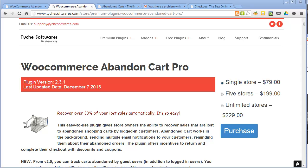So that covers our look at the WooCommerce Abandoned Cart Pro plugin. Now this is a premium plugin, so to use it on a single store it will cost you $79, and to use it on 5 stores it will cost $199, and to use it on an unlimited amount of stores it will cost you $229.